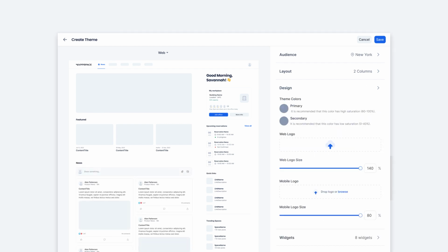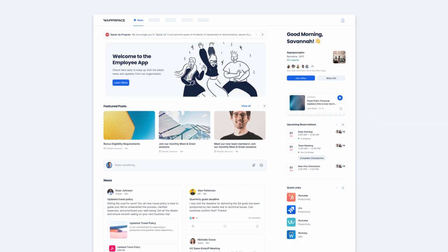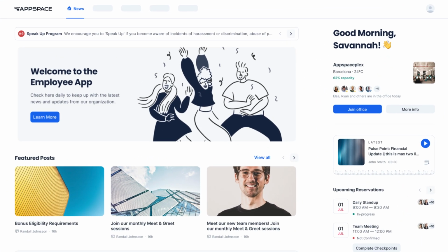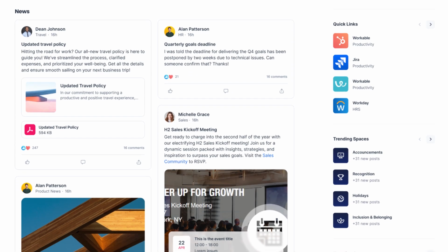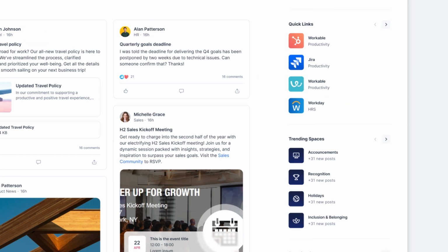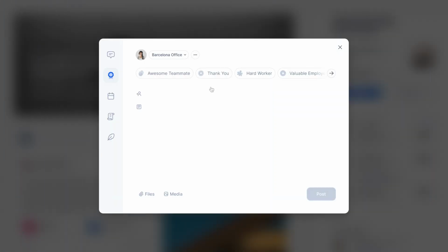Choose your layout, upload a custom logo, and pick the perfect color scheme. Plus, you can easily add and arrange widgets to display the information each team needs most. Multiple homepage themes mean a personalized experience for your employees and a more engaged workforce for you. It's a win-win.